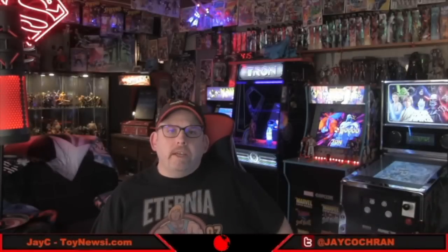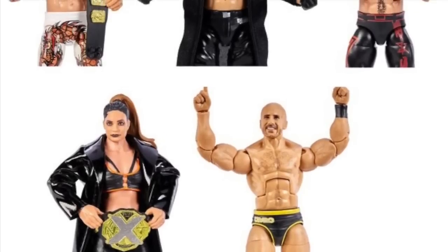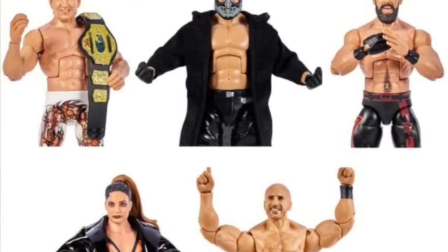For you WWE wrestling fans, the new Elite Series 93 has gone up for pre-order this week. We got official images earlier in the week, and it is now available for pre-order at places like Big Bad Toy Store.